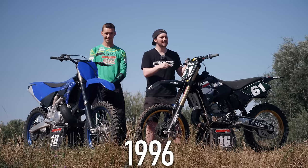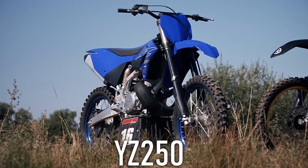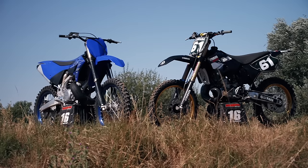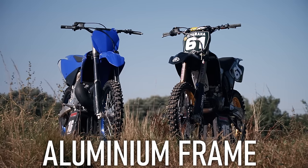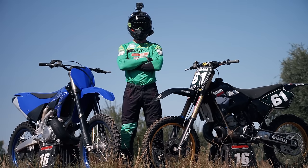This is a 1996 YZ 250 two-stroke, and that is my 2022 YZ 250 two-stroke. And this is one of the fastest MX2 races in the country, and today we're going to work out the difference. So we've got a modern bike going up against a 26-year-old machine. Steel frame versus aluminium frame. But which is fastest? Let's find out.